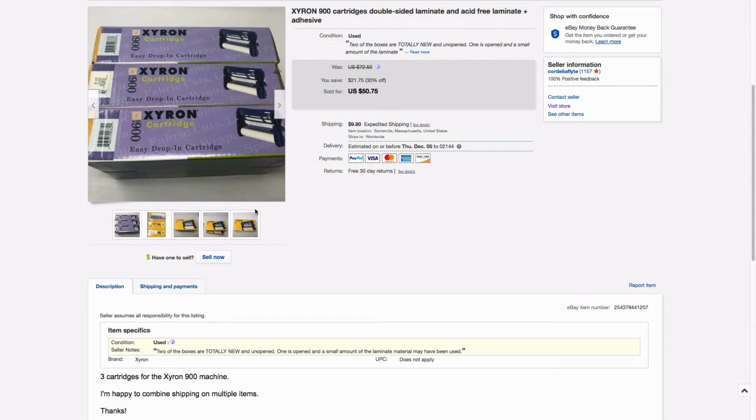I don't even know what project I had in mind at the time, but I came across these and thought I should really just sell those. So there's three cartridges. One is slightly used, the other two are still sealed, and they sold for somewhere around the asking price. Yeah, I also have the actual machine, which I should also sell. I'll remember to take some photos.